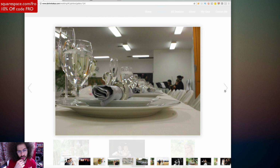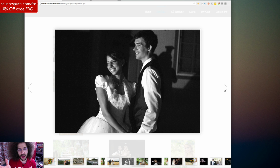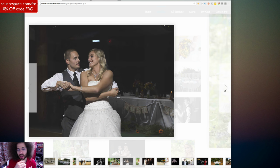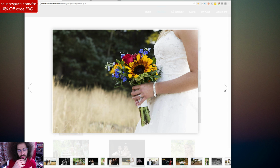These are a little better. That one not at all. You've got to check your focus, and that's not in focus. You've got to get rid of that altogether. See, that's a much better place setting because it looks better than just being inside with fluorescent lights. That's a little better. All right, just be careful with your focus.